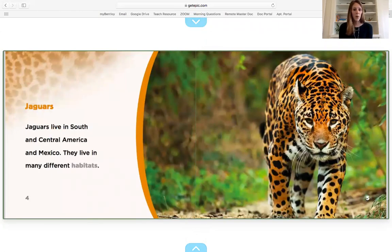Jaguars. Jaguars live in South and Central America and Mexico. They live in many different habitats. Now, a habitat is a different place where animals live. I wonder if we're going to learn more about the different habitats that jaguars live in throughout this book. Let's read to try and find out more.